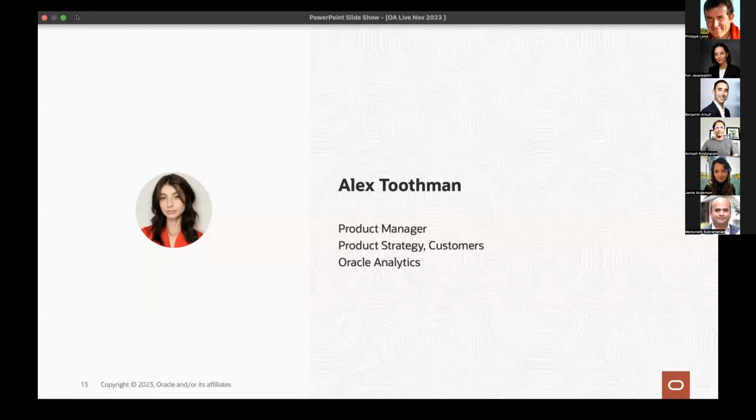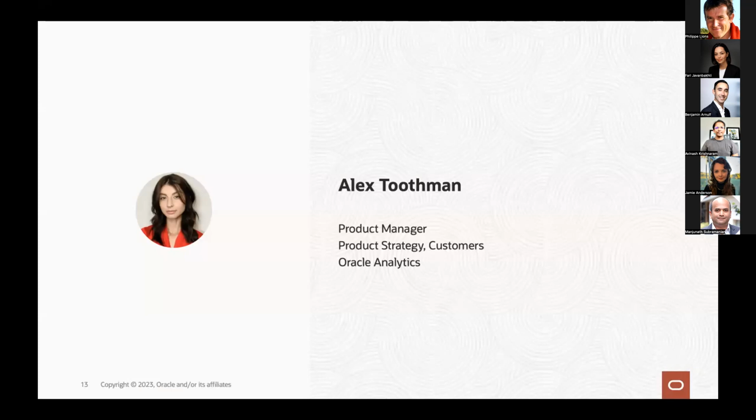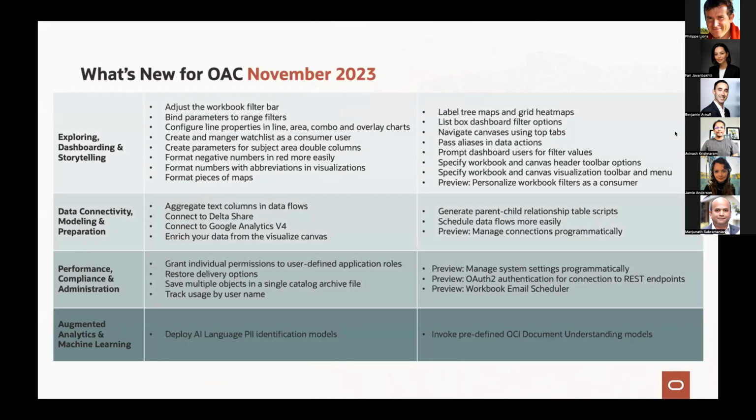All right, thanks, Ben. Some great stuff coming up. And for my portion, I just want to quickly zoom in on exactly what's been released for November. And again, all the demos are really going to dive into this deeper. So I'm just going to take a second here. You can see in the exploring, dashboarding, and storytelling, you'll be able to now create and manage watch lists as a consumer user, giving you easy access to your favorite workbooks.